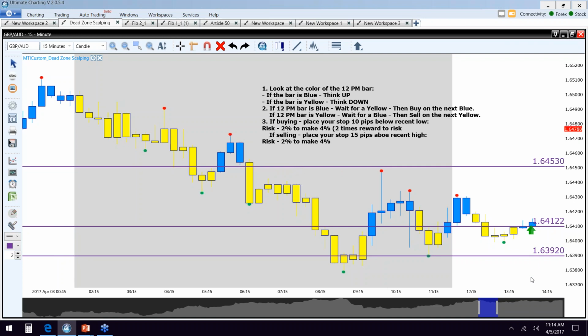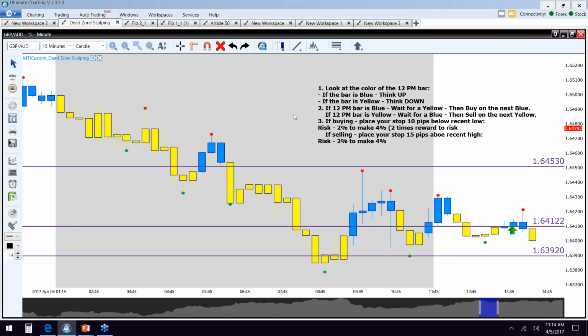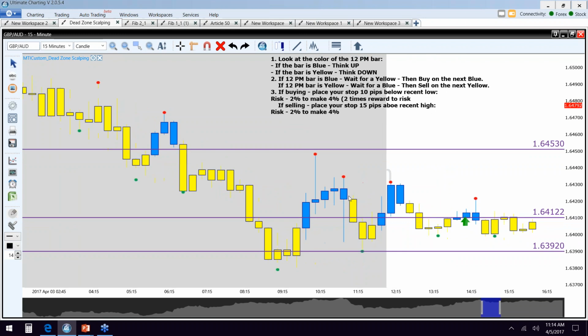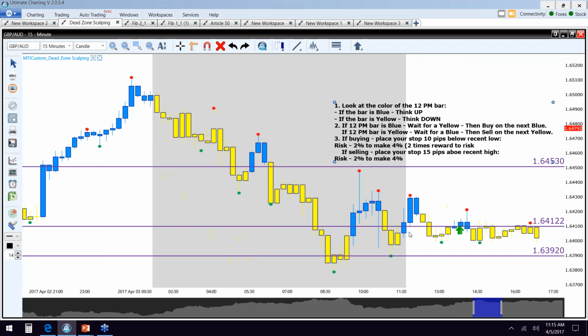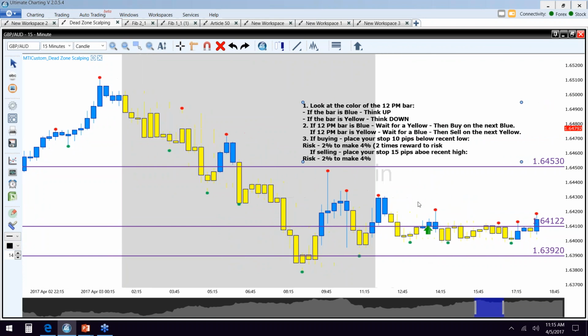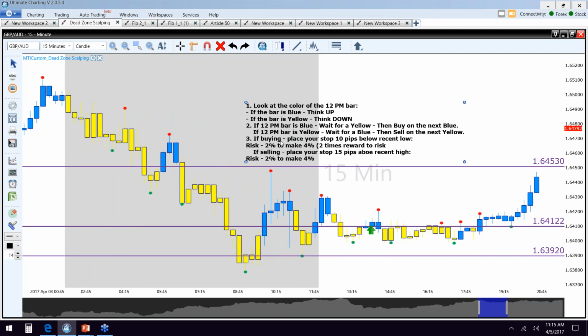Okay, so now we're long. We're risking 2% to make 4%. We then go to sleep. Or whatever, not go to sleep. For me, it's 11 a.m. So we then do our thing. We let the markets do what they're going to do. We don't intervene. We've got our trade in place. We've got our stop down here. We've got a target up there. We're not sitting there babysitting the trade. We're just letting it do its thing.